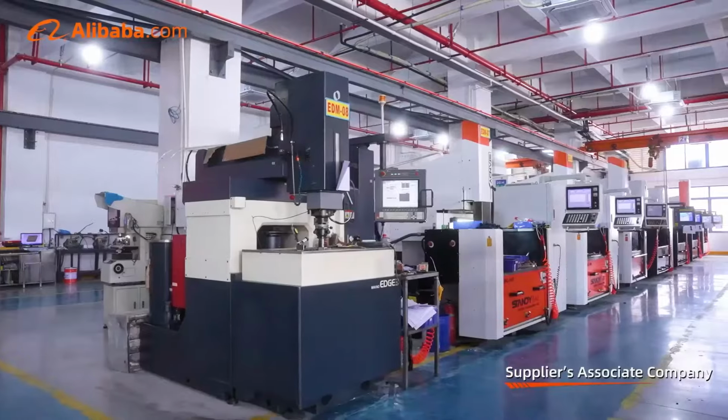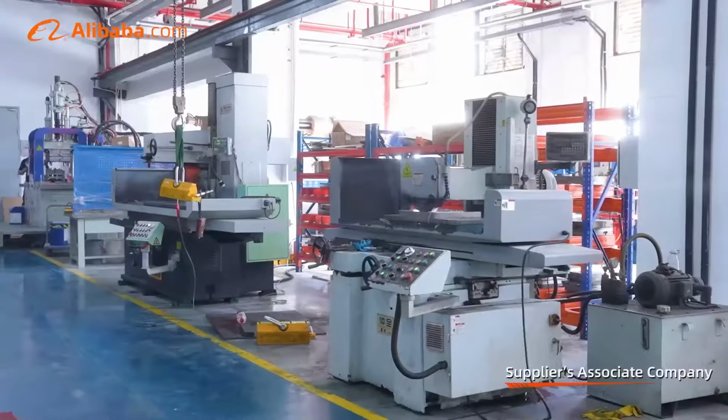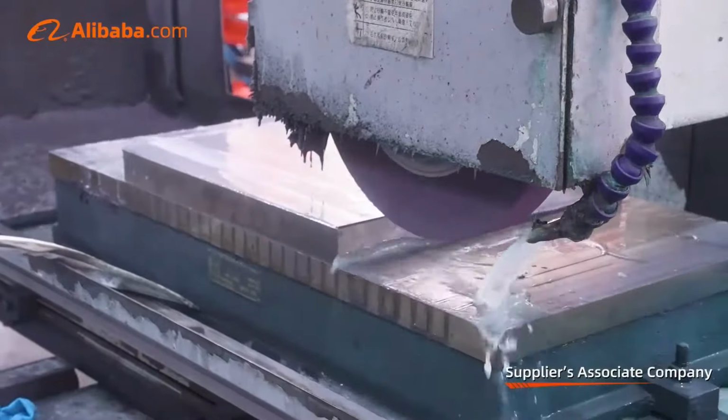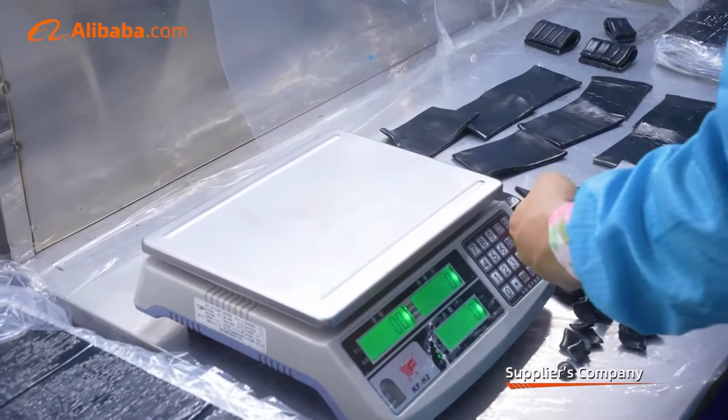Xiamen NEWTOP is an all-around enterprise supporting a one-stop service of LSR customization, design, and manufacturing for global customers. Our company always adheres to giving premium products and services to various companies, including baby products, housewares, pet products, medical, electronic, industry, etc. NEWTOP grows with its technological innovation.